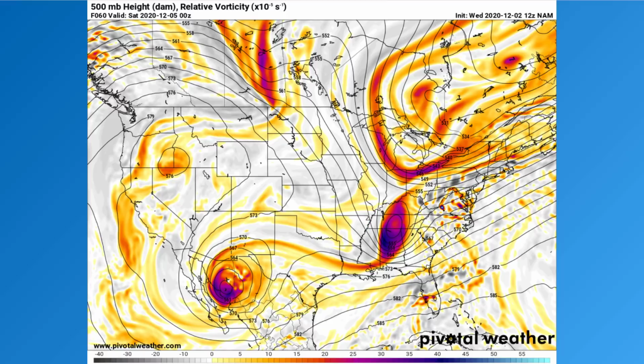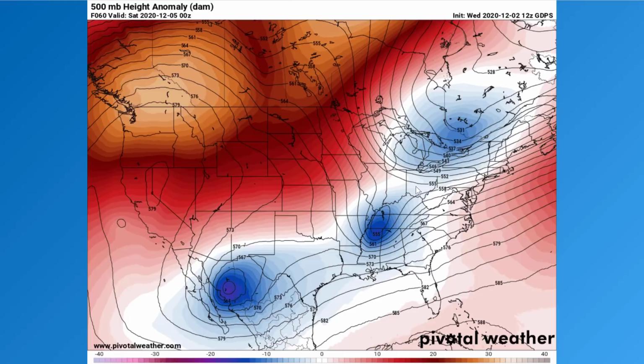This was not overly apparent on the models yesterday, as you see in the height anomalies here. This is measuring kind of the average height anomalies in the atmosphere, and the temperatures you can kind of derive from this. This is ridging over here. It's usually warmer with ridging. There's also some ridging over here, but it's weakened a little bit.